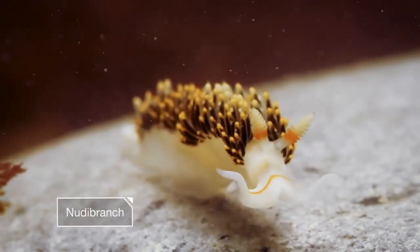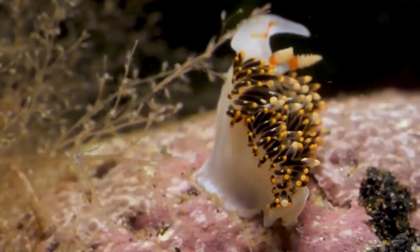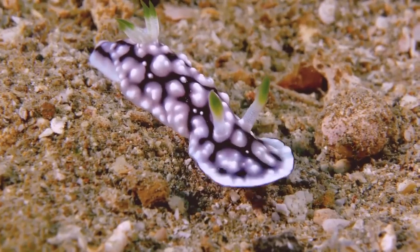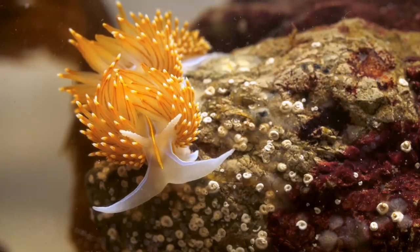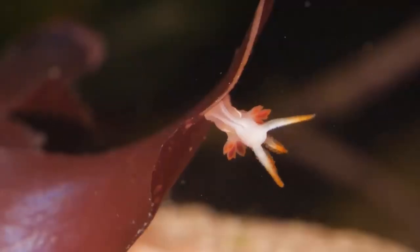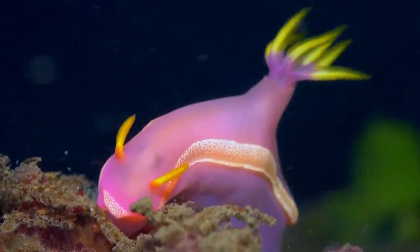This nudibranch is a little thief. It's got no problem with helping itself to its neighbor's stuff. Also called sea slugs, they're basically snails, but without the protective shells. They're soft and squishy, and not exactly speedy. You'd think they'd want to keep a low profile, but they're out there, showing off.